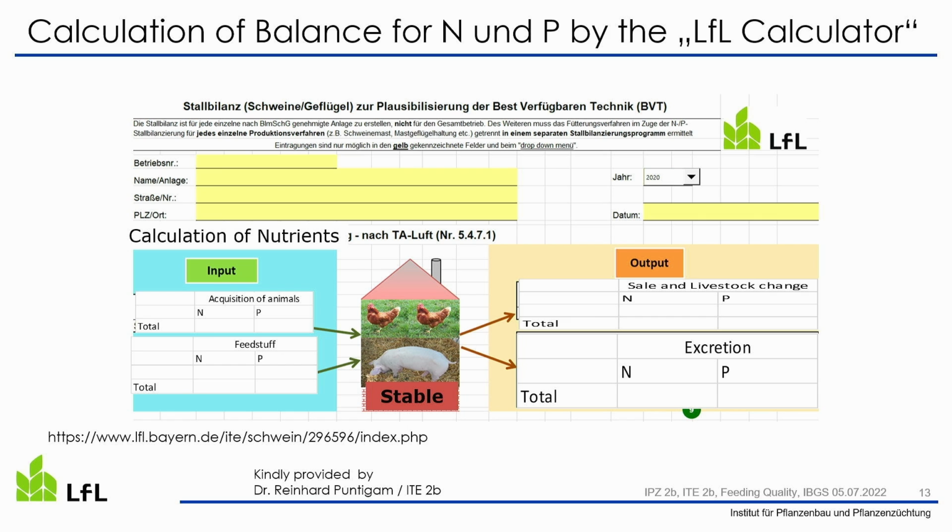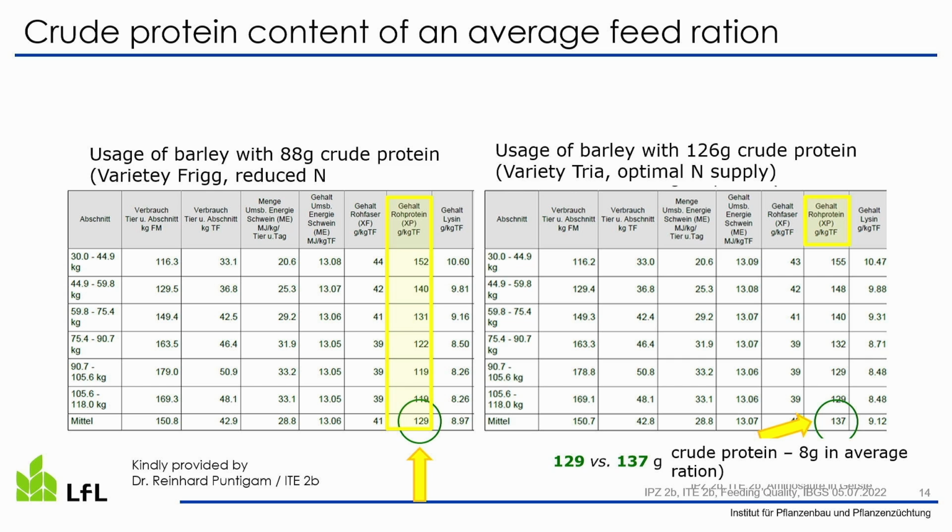And they did a calculation for us. This is just an Excel sheet provided by the LFL online, where the farmer can enter all his input, acquisition of animals, foodstuff, and other sources of nitrogen and phosphorus. Then it is calculated with some standard values for N utilization, and the farmer gets an output, and he can calculate the balance of nitrogen usage in his farm. For this purpose, we have here this calculation with two different varieties.